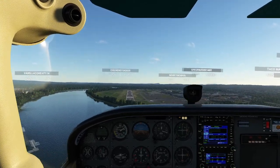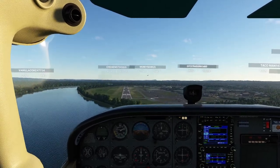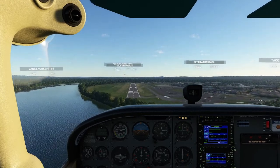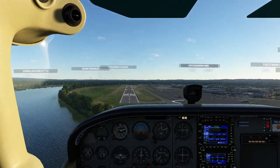Oh my gosh, I'm getting slow. No. That's how you ruin a check ride, by the way. There's my big old number 2-0, giving a little bit of throttle. Oh man, this is going to be fun. Let's see if I can do it. Okay, this is so sketchy. Don't do this.